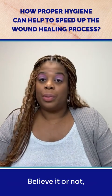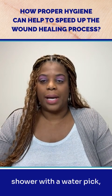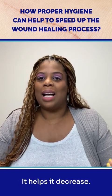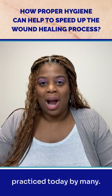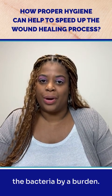Believe it or not, there are parts of the country where doctors recommend that patients do get in the shower with a water pick. And you turn on the water pick and you beat the wound with that water pick. What this does, it helps to decrease the bacterial bioburden. Yes, this is still being practiced today by many.